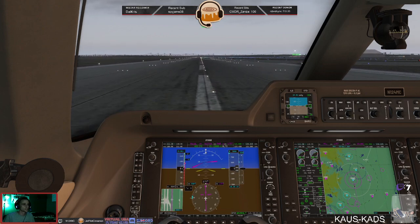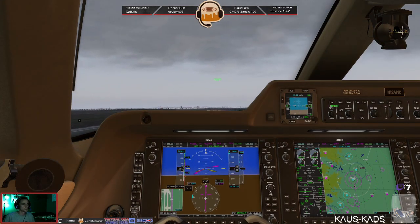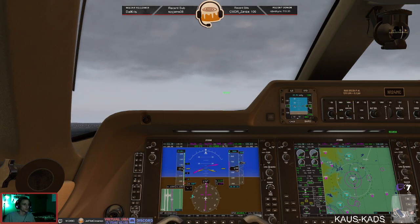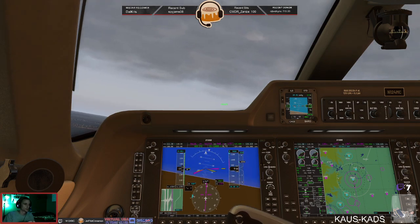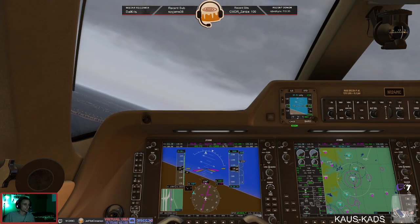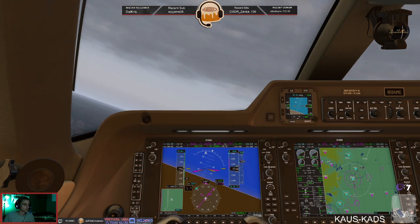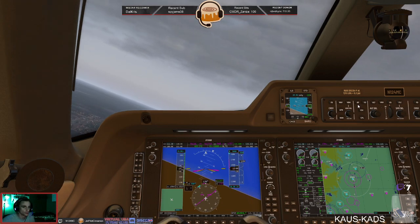80 knots. V1, rotate. Ooh, bouncy rotation. V2, positive rate, gear up. Start our left turn, 090. Acceleration, flaps up. And we're going to throw the autopilot on.